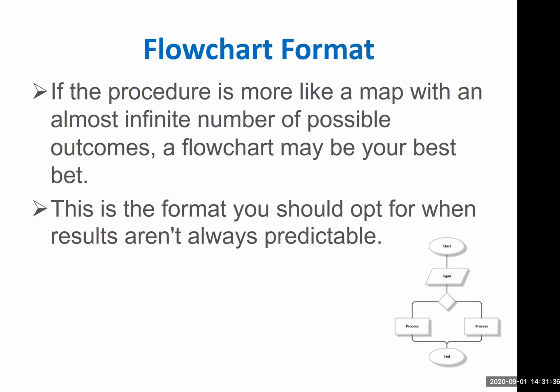When we put visuals in our SOPs, such as pictures and flowcharts, then it really helps the reader to say, okay, this is what it says, and this is where I can actually visualize what it says.